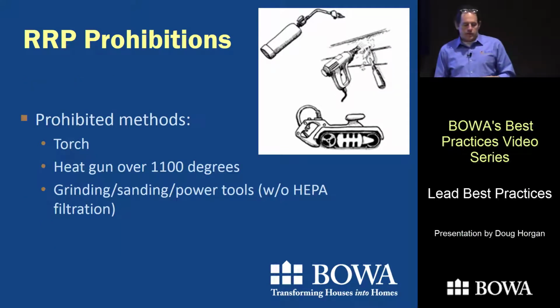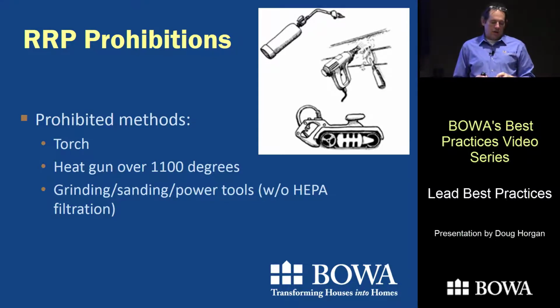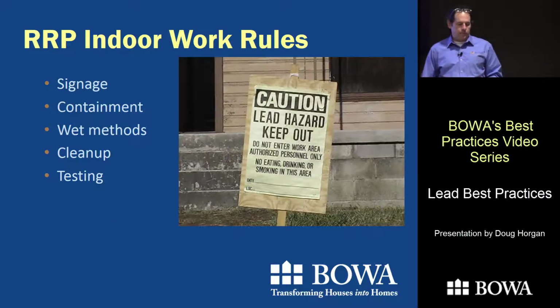A couple other quick things about it. There are some things that we can never do to a surface that hasn't been proven not to have lead paint. So if we have testing that says this is not lead paint, we can do this stuff, but if we think it could be, then we're not allowed to do this. No torching, no hot heat guns, and no grinding or machine sanding. Obviously those make a lot of particles, and that's the bad problem.